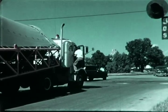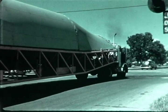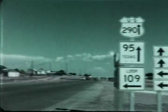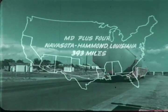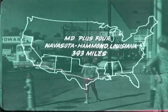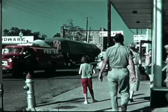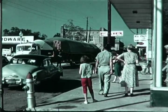A detour was made around Houston at the request of Texas officials. Reached stopover point, Navasota, Texas, 5:40 p.m. At Navasota, Texas, it was necessary to change the 8 nitrogen cylinders, which furnished pressurization for the missile tank.